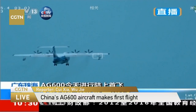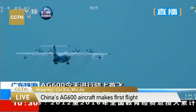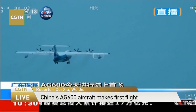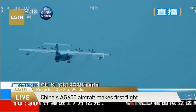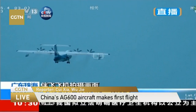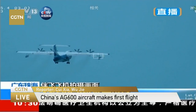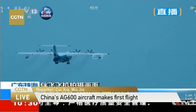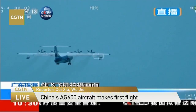AG600 just finished a series of flight altitude maneuvers, flying to the left, to the right, up and down. We're also testing the simulation of landing, to make sure all the functions are working perfectly.